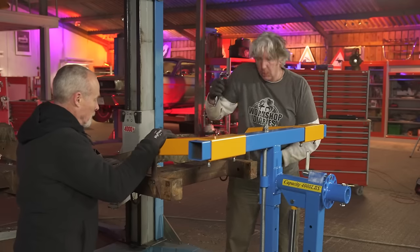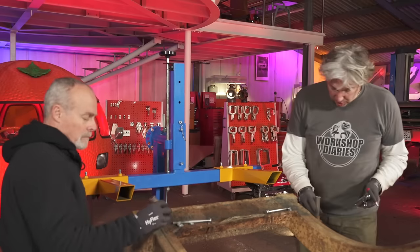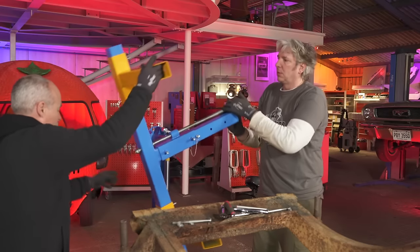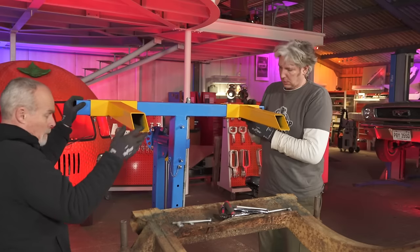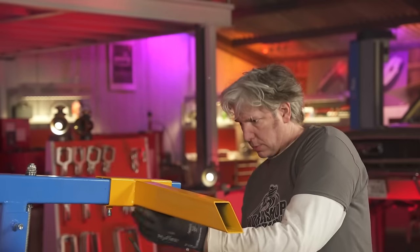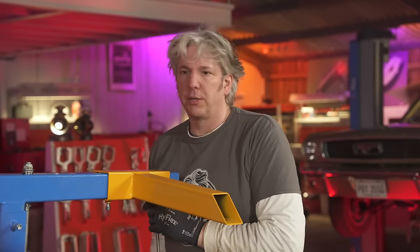Okay, to the other end. So it's pretty much the same procedure on the rear end of the vehicle. So what we'll do is we'll just spin this around again. There we go. Like that, I guess. Roll that in. So it needs to be a little bit wider this time.